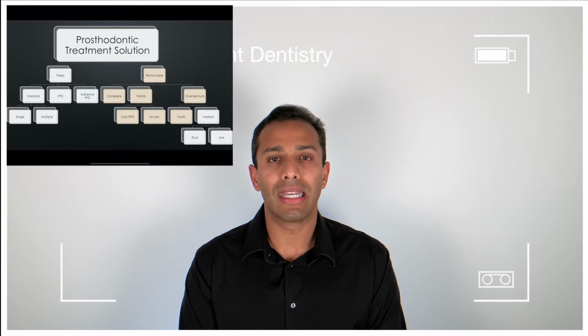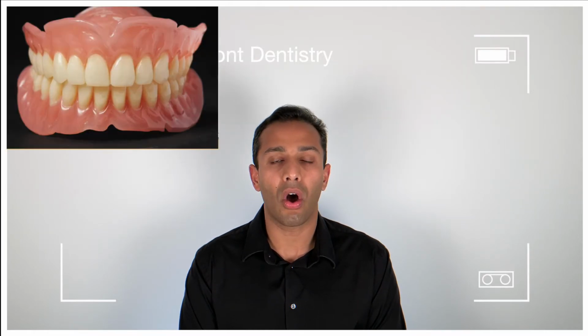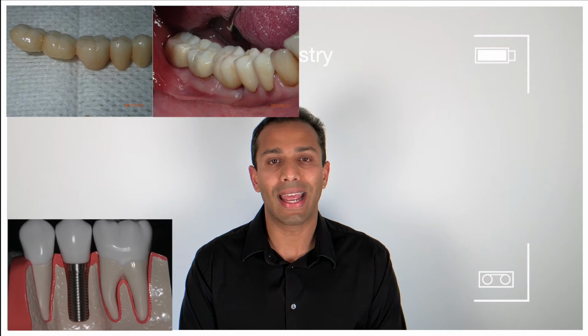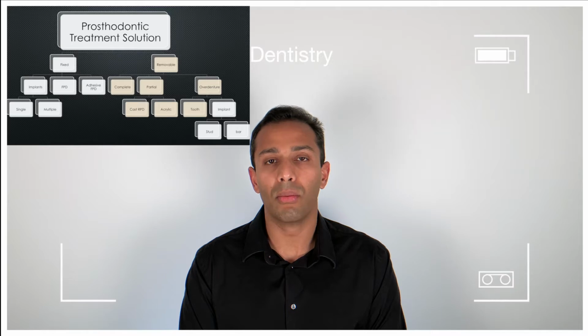Now, that being said, when we talk about replacement options, we have a couple of replacement options, and we broadly divide or categorize them into removable and fixed. Removable are prostheses that you can take out and put back on by yourself, which means you can take it out, clean it, and put it back on. And fixed, of course, like the word mentions, is something that only a dentist or someone in dental can install and take out.